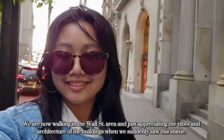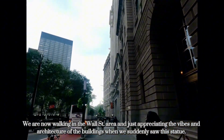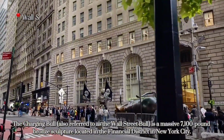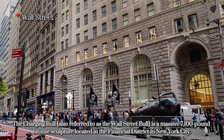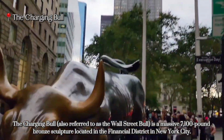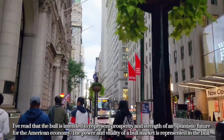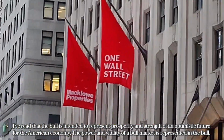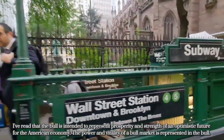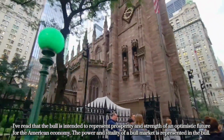We are now walking in the Wall Street area and just appreciating the vibes and architecture of the buildings when we suddenly saw this statue. The Charging Bull, also referred to as the Wall Street Bull, is a massive 7,100-pound bronze sculpture located in the financial district in New York City. I've read that the bull is intended to represent prosperity and strength of an optimistic future for the American economy. The power and vitality of a bull market is represented in the bull.